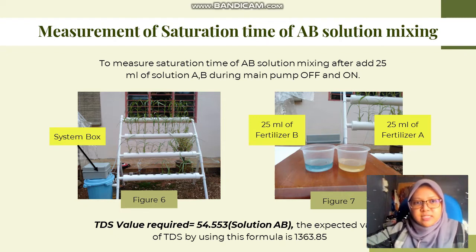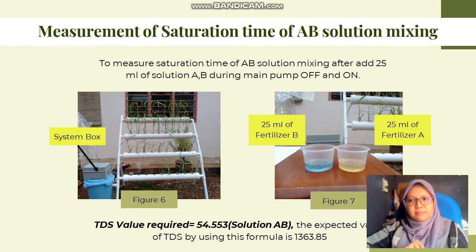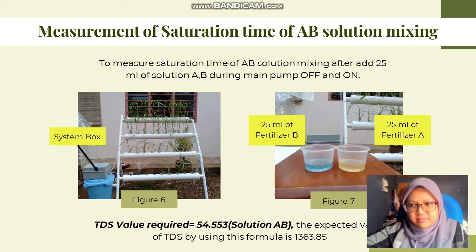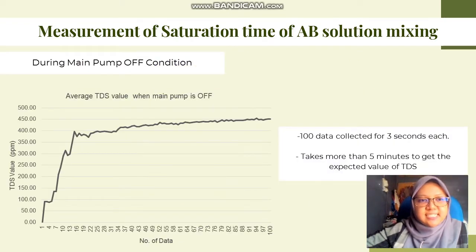Okay, next experiment is measurement of saturation time of AB solution mixing. This experiment is to measure the saturation time of AB solution mixing after adding 25 ml of solution AB, with the main pump off and main pump on. Okay, from the data collected from the previous experiment, the expected TDS value for 25 ml of fertilizer B and A is about 1363.85 ppm.